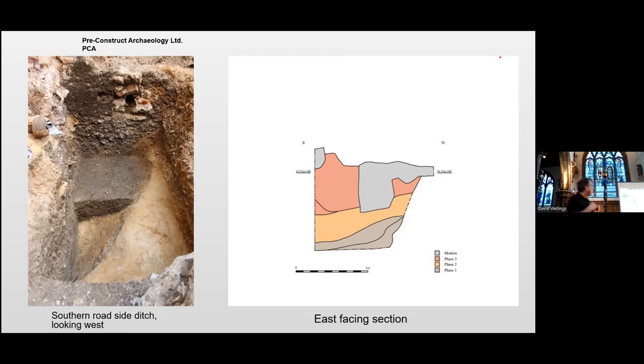As you can see here, the ditch is truncated by modern services, but you can clearly see there are at least three different phases of recutting, which is actually shown in this section. The most interesting thing is that phase two, let's say, has a very large quantity of gravel. This gravel seems to have slumped from the north side.